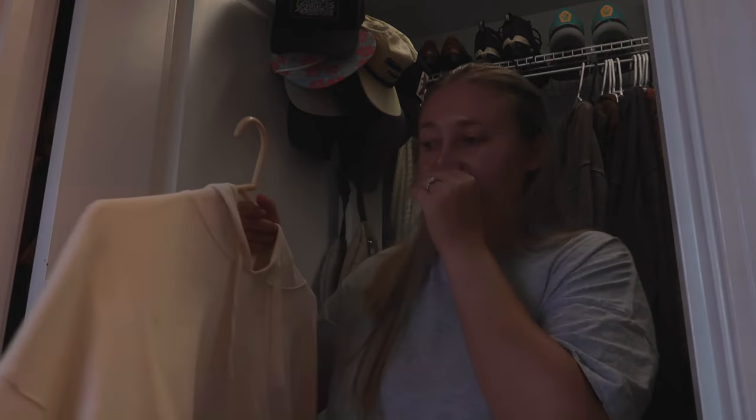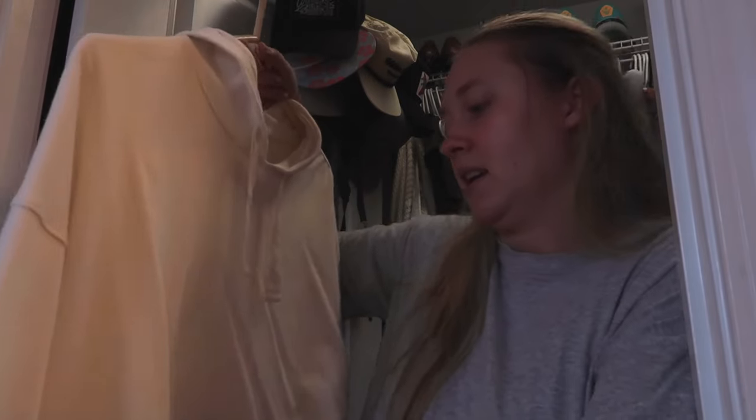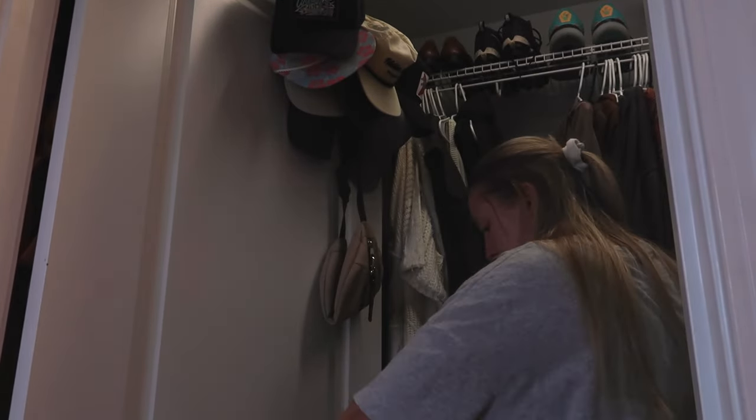This I think I'm gonna get rid of just because it's too short. This is a Target white workout hoodie, and I thought it was cute, but it's really cropped, and I don't love that. Wow, we got rid of something!